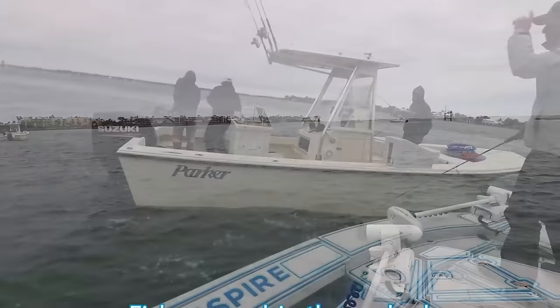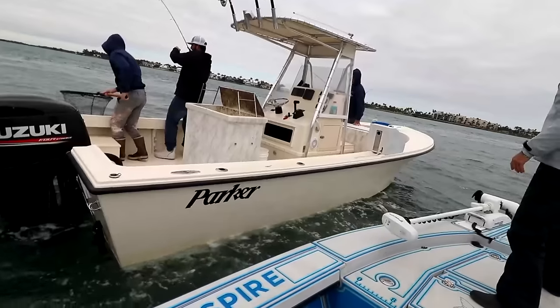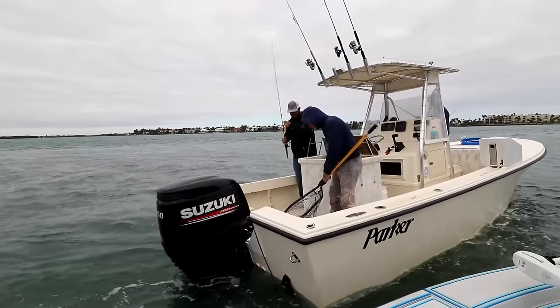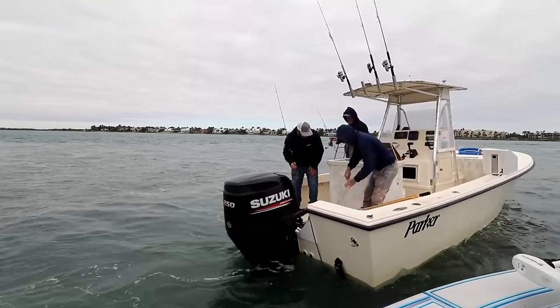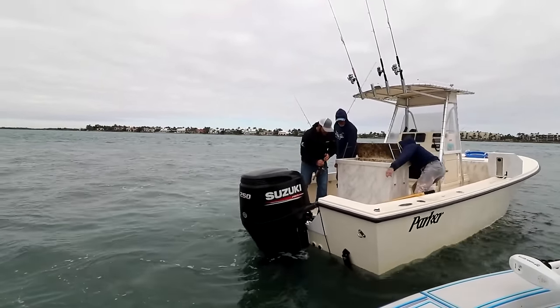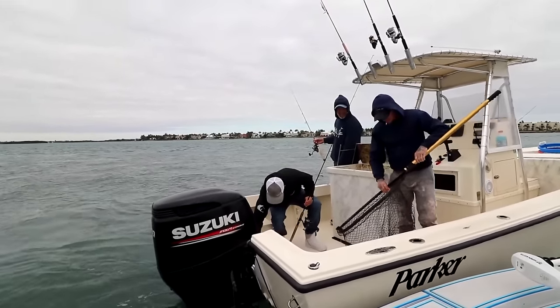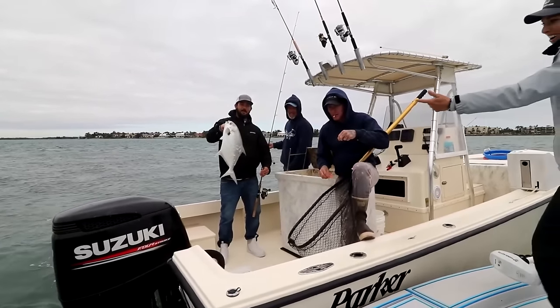Look at the size of this pompano. Oh my God. Freaking huge. Dude, that's a slob. Oh my Lord. Look at the size of that thing. That looks like a jack. Holy shit. That's insane. I've never seen one that big. That's all day 5 pounds. You're welcome. No problem. Whoa. A trophy. That's a trophy. Look at that thing, y'all.